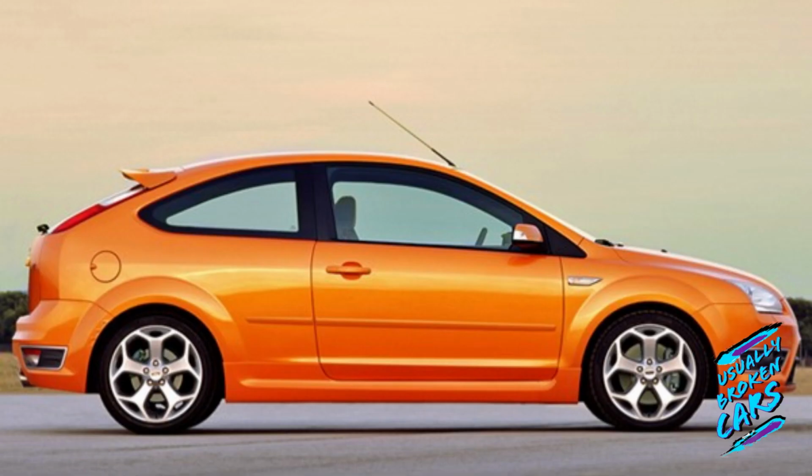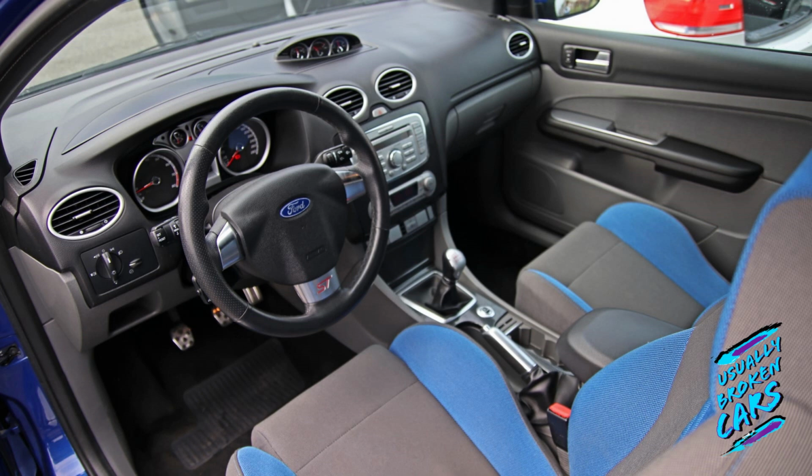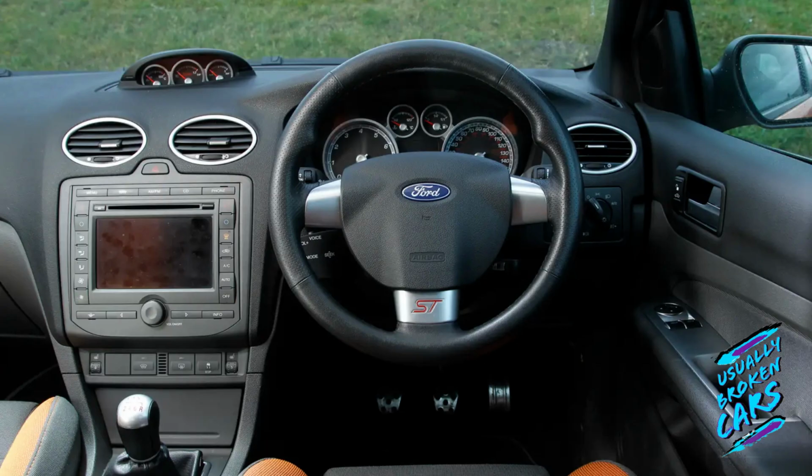But the interiors, on the other hand, although again a bit dated and a bit boring, you do get Recaro seats, and you do get a really nice dash setup where you get, I think, a boost gauge, an oil temperature gauge, and there's another gauge, but it's on the dashboard and it looks really smart. So yeah, that's pretty much the first one.